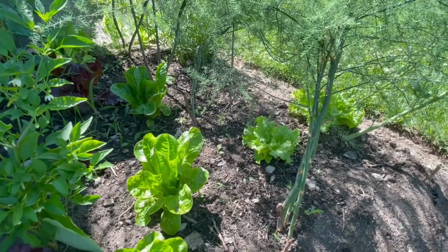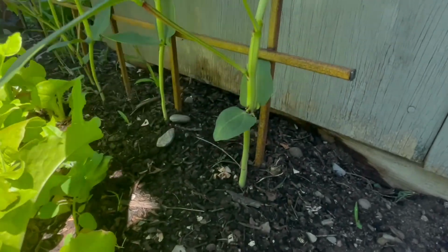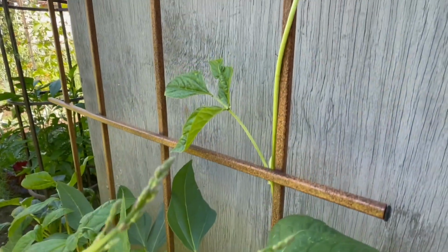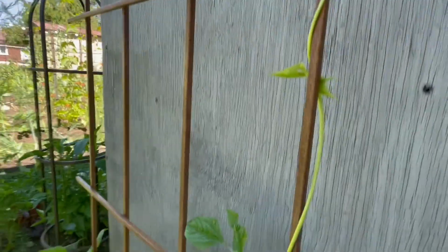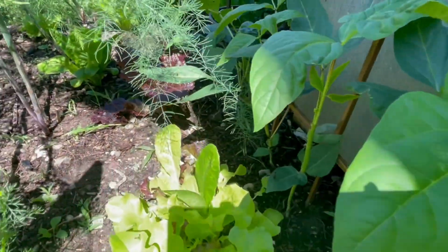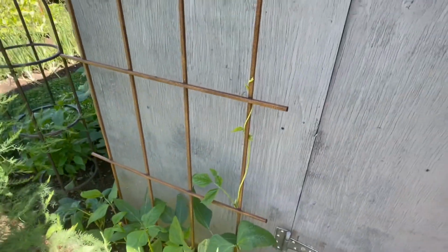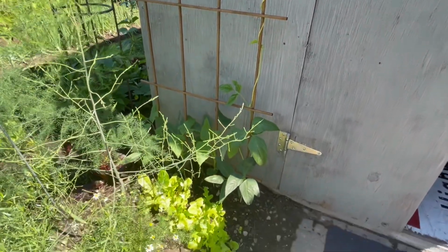Okay, let me show you the climbing beans, Chinese noodle beans. Okay, these are the Asian noodle beans. It has found the trellis, is winding its way up. It's the only one that's found the trellis so far. There are about 5 plants in here. So hopefully they will all find the trellis soon. And then you'll see these guys get really long red noodle beans basically on them.